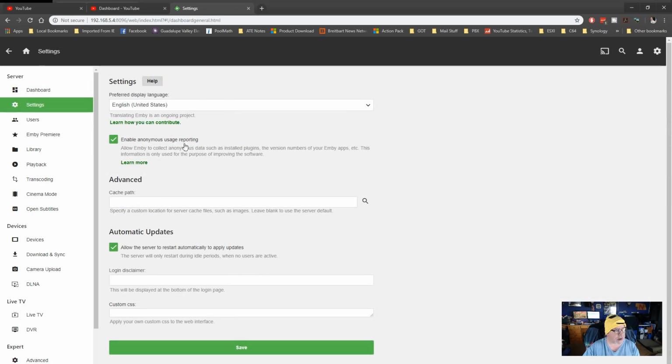Settings, so you set it up for where you're at. I have enabled anonymous usage reporting, so you see that Emby does ask you here whether it has your permission to collect your anonymous usage reporting, and you can click on learn more and get more information on that. If you had a custom cache path for images and so forth, you can have that as well.